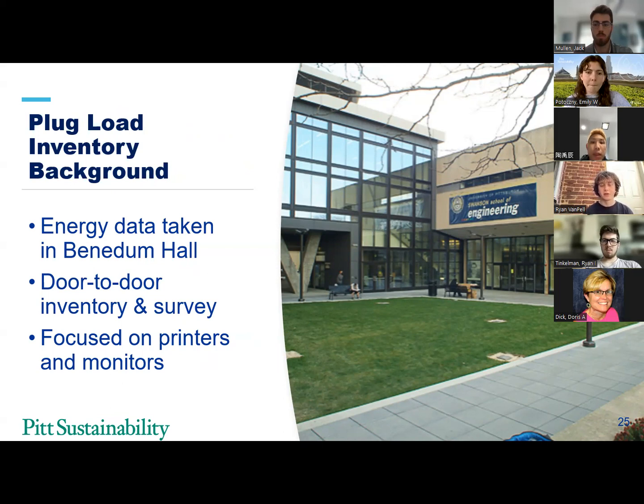We chose to do a door-to-door survey method, which was very good, and helped us get a lot of information because we had the help of the Benedum staff to guide us around and show us rooms. Through this, we got a lot of information regarding utilities plugged in, and especially we were focusing on printers and monitors because we found that they draw high amounts of energy in off and standby modes.